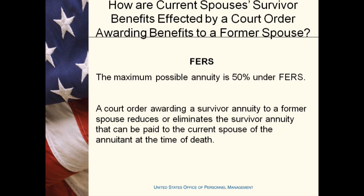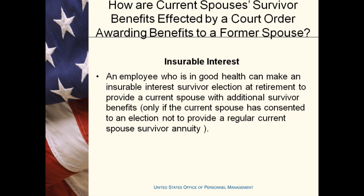All right, another question: how are current spouses' survivor benefits affected by a court order awarding benefits to a former spouse? Another way is that an employee who's in good health can make an insurable interest survivor election at the time of retirement to provide a current spouse with additional survivor benefits, and that is only if the current spouse has consented to an election not to provide a regular current spouse survivor annuity. That's pretty standard.